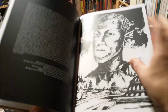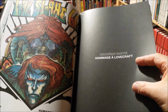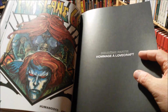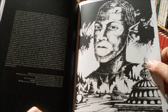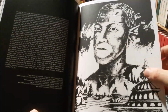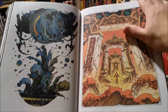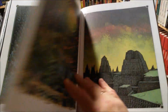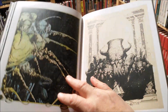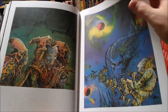Now, this book here is divided into several chapters. So the next chapter, the deuxième partie, is an homage to Lovecraft, as you can see here. And what Philippe Druillet did, of course, as you can think, the Necronomicon. He drew the Necronomicon.